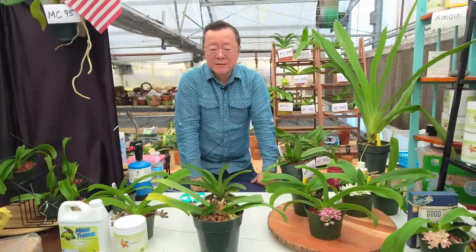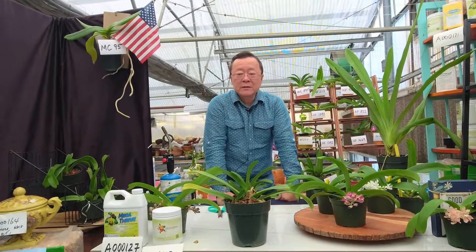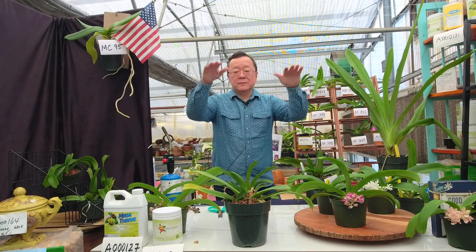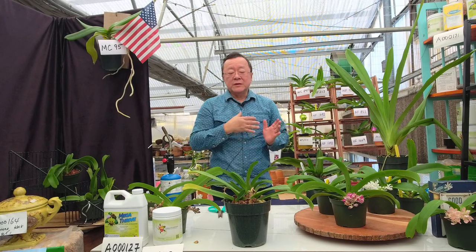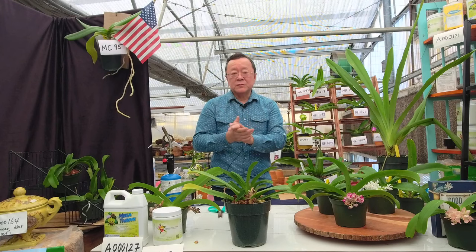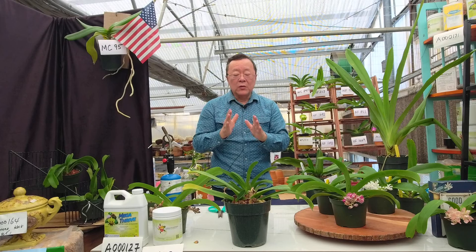Okay, and if space is an issue when you put a lot of orchids indoors, put it under your gutter by the house. The wall by the house will release heat at about 5-10 degrees temperature. And just do not water them, and they're okay.